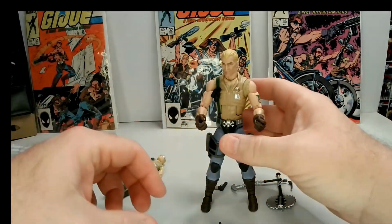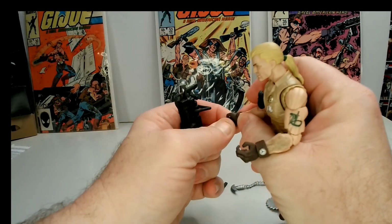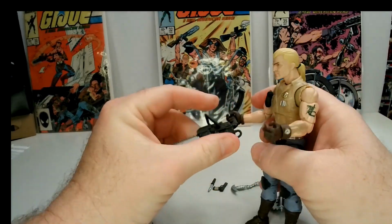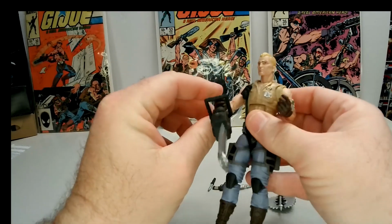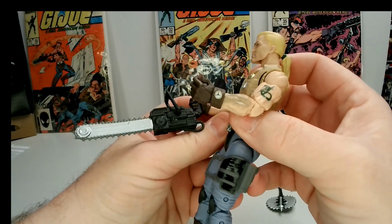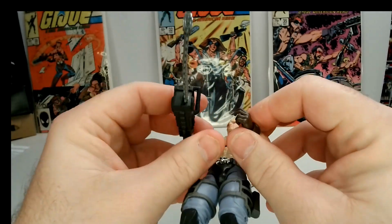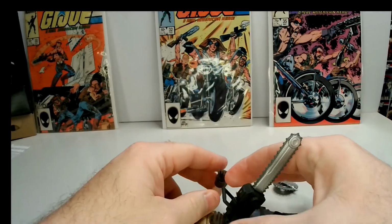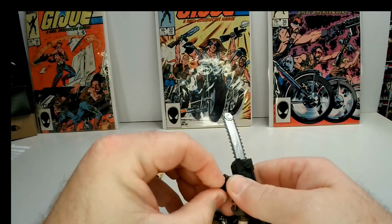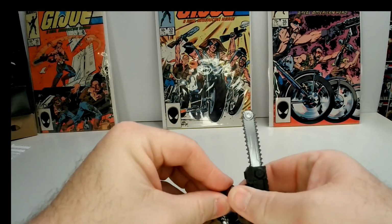So there he is. He looks good. He stands well. He's got the split fingers that they seem to be doing with everybody. I don't mind it. I've seen a lot of people that don't like it, but it does allow for more posability. It doesn't stop you from being able to hold a trigger with the trigger finger, and it would allow people, like these are the Tomax and Xamot knife hands. This will allow characters to also do that, like Tomax and Xamot do. So I don't mind it so much.